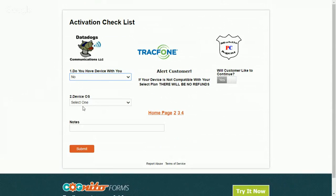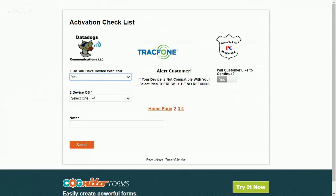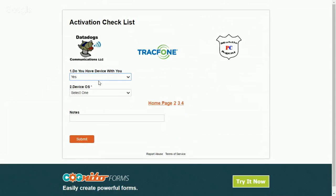Then the next step is what software. If they don't know what software it is, just like I said, we told them there'll be no refunds. So you just go ahead and activate the phone, and that's their problem. Or just tell them to go get the phone. But say, for example, they select yes, and they know the software, they have the phone with them, and what kind of software it is.